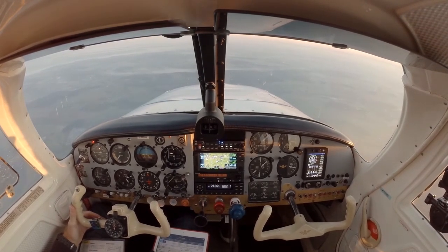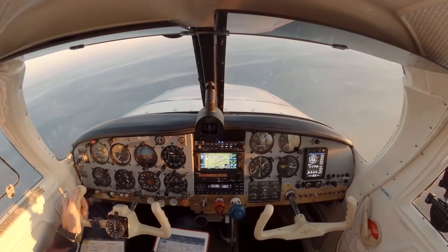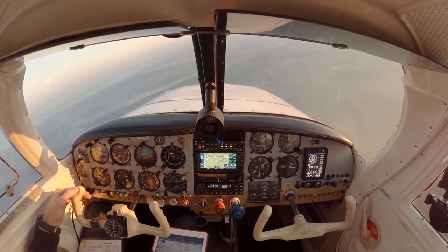1164. Foxtrot Hotel Alpha, turn right heading 074, cleared ILS approach runway 10, report established. Right to 070, cleared the ILS 10 and report established from Alpha.